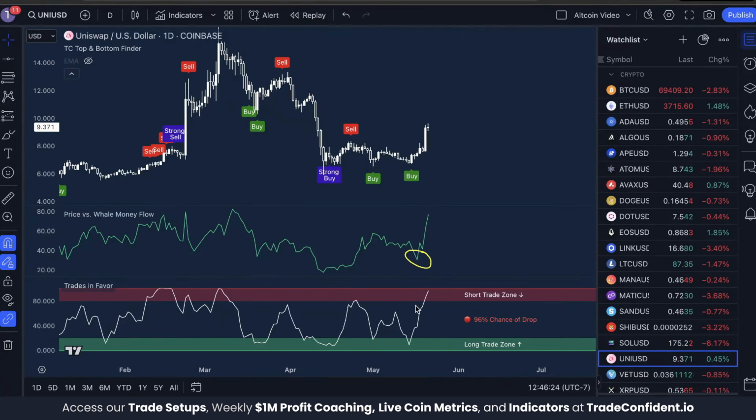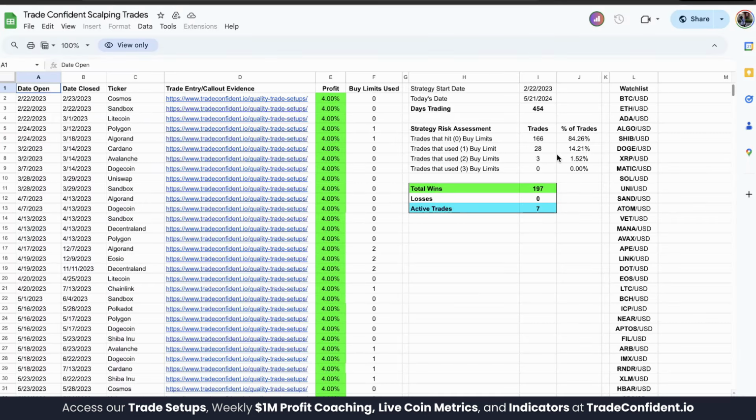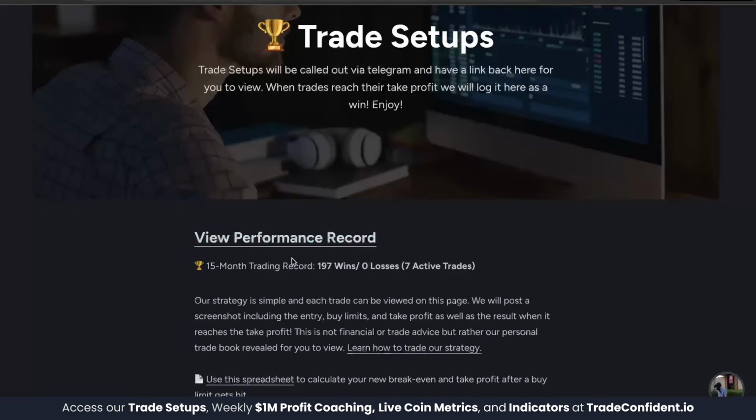You can see here, price versus whale money flow low, trades in favor low, buy signal move up. If we had just waited for a strong buy here, this would have been a perfect call and would have hit our take profit much faster. Instead, this is one of the 15% of trades that needed risk management. Guys, no shame in that. Sometimes trades are not going to go your way, but with this strategy from Trade Confident, between the bullish trifecta entry signals and the risk management, we've won 100% of our trades in the last 15 months.